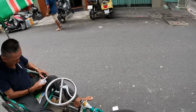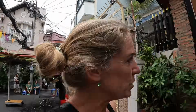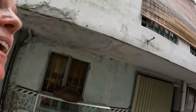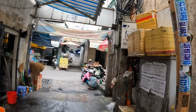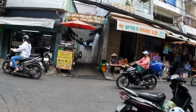This nice bicycles they have everywhere. Small beautiful alley. Oof. That was a big dog. Hey, huge. And these beautiful houses. Look. I left behind. Another street.